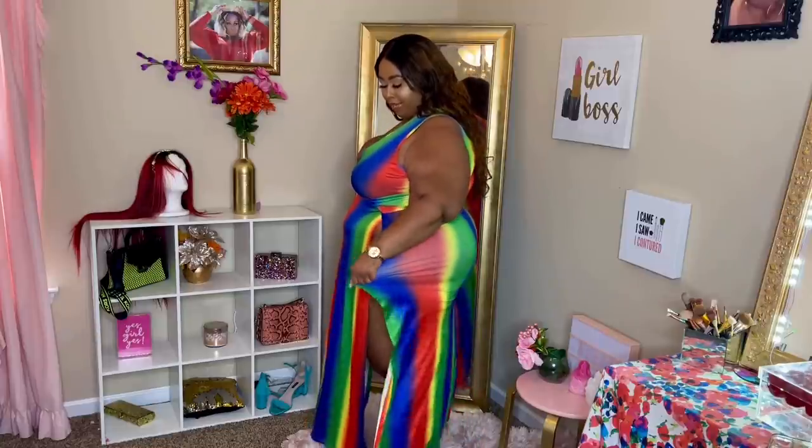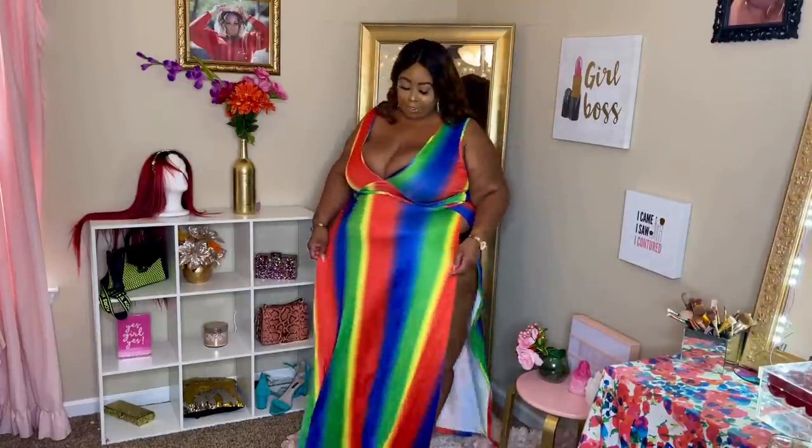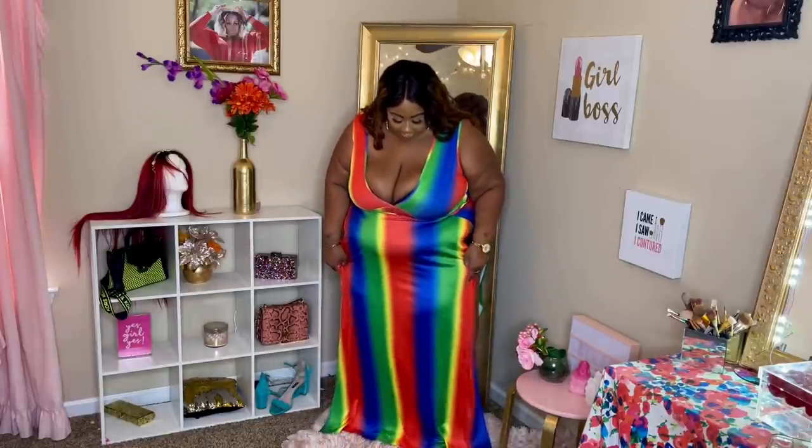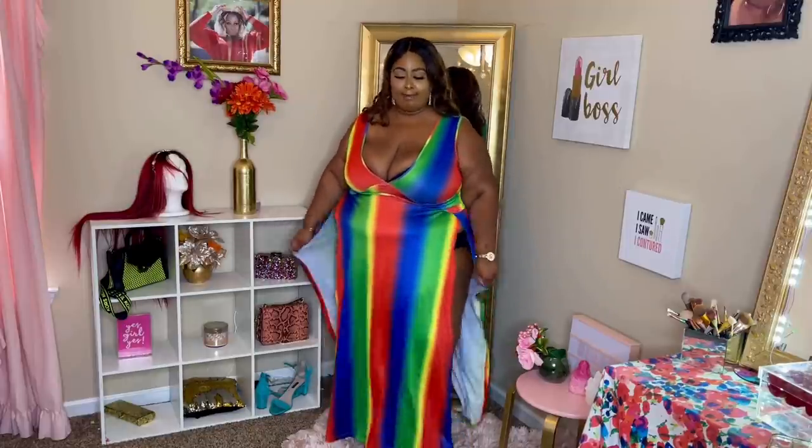But I like the way it fits, and like I said, I like the colors. It's just in time for Pride. You know, companies have started going crazy with the merchandise. You used to not be able to find stuff, because I know my friends would want to participate in the Pride events and I would try to help them get their stuff together, but you couldn't really find anything. But now everybody is lit, so you can definitely find something, and this will be right on time.